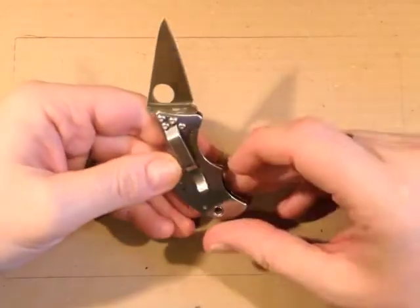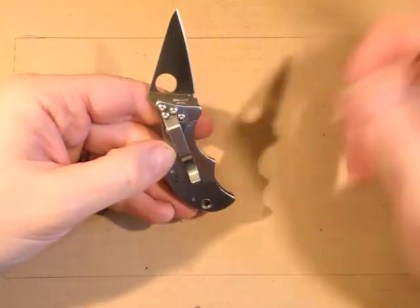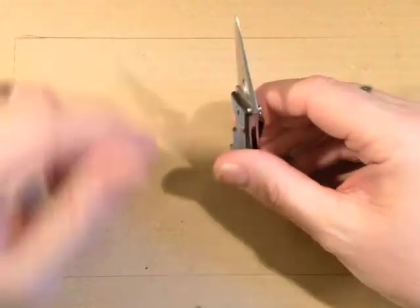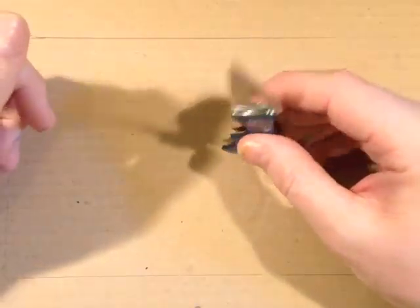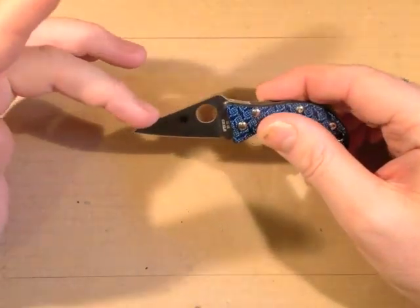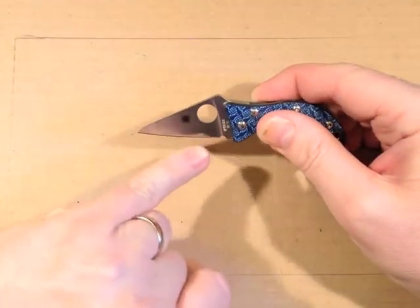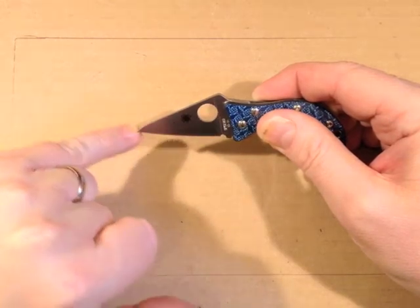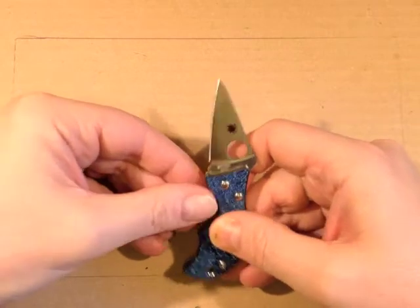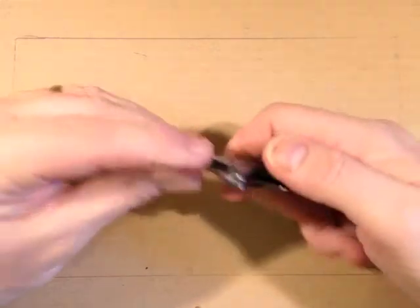Lanyard tube. Pocket clip is one position only. Well, it's two positions, it's on or it's off. So that would give you tip down carry, and it is quite a pointy tip. We've got this sort of modified Wharncliffe blade, just drops off at the end, and the cutting edge isn't completely straight, it's got a very gentle curve to it. So there we say Spyderco VG10. On that side, Seki City, Japan.